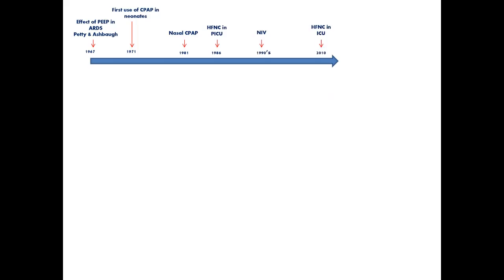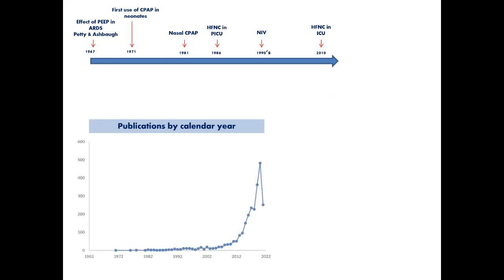And this is not new technology. So in fact, it was first developed way back in the 1960s and was used in neonates in the 70s. It's taken some time to migrate to adult care, and in the interim we've developed other forms of respiratory support, including CPAP and NIV. And it's only really in the last 10 years that it's migrated to adult care and then out of adult care.